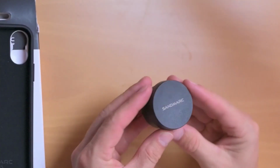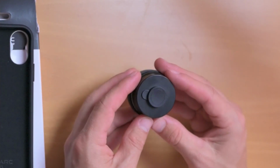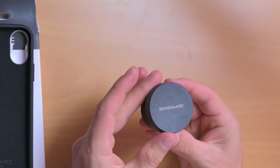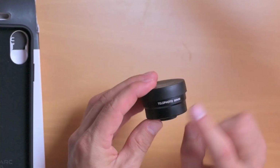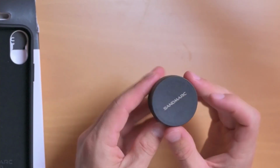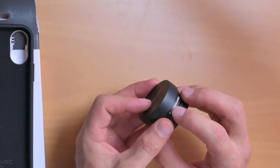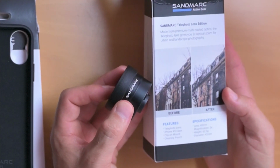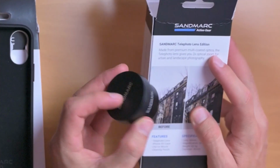Okay. So on first inspection, looks absolutely fantastic, if I'm honest. Build quality is really good. As you can see, the telephoto lens, 60mm there. There's a back cover as well as a front cover. Full metal. If I bring the feature box back here, it doesn't say much about the premium coated optics, which we'll have a look at now.